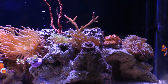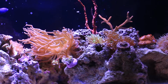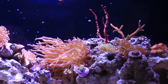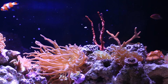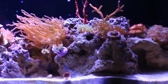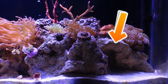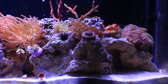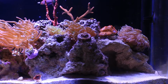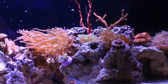The fish, I added 2 clownfish. I added a blue damsel. There he is on the upper left hand corner. And I've added a 6-line wrasse. And I also have a peppermint shrimp, which that cave right there, he loves to hide in that cave. The only time he comes out is whenever I'm feeding LRS Reef Frenzy. And he goes crazy, he starts climbing over everything here just to get a little pinch of the food.